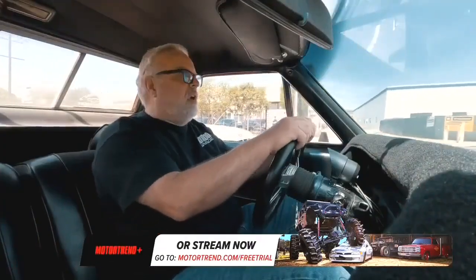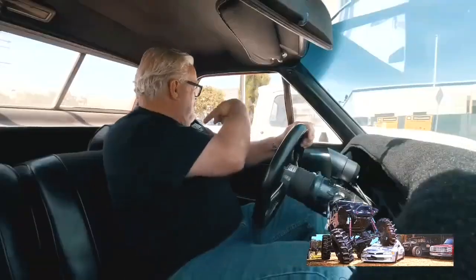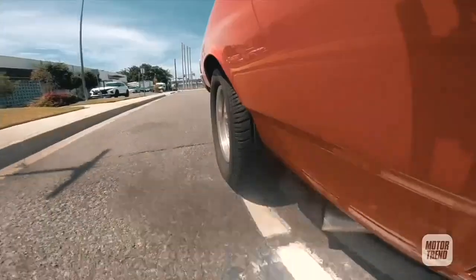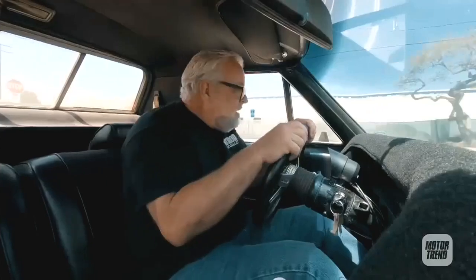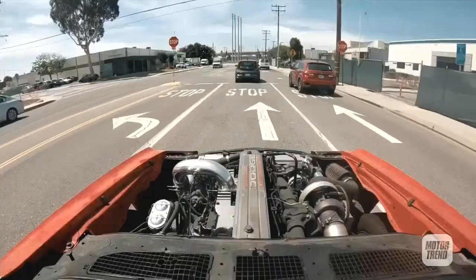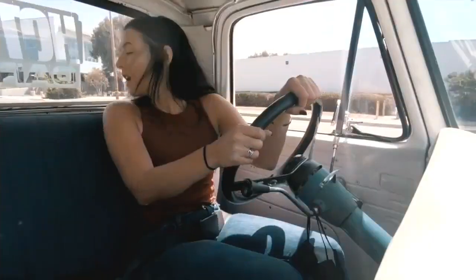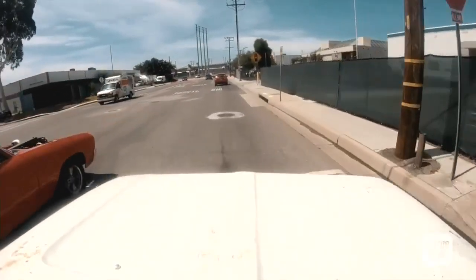Alex is test driving her car. See how she's doing. How's it going? I'll race you. You want some of this? I'll race you. Oh, I don't think so. Everything seems to work. Also, when you let off the gas, the front end wants to just keep going because it weighs 1,000 pounds. I wonder if Lucky wants to race again. Here's my bud Lucky now. I'll race you.